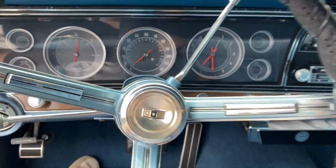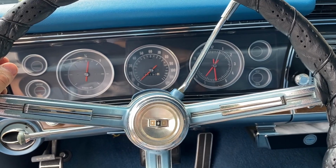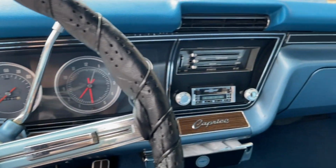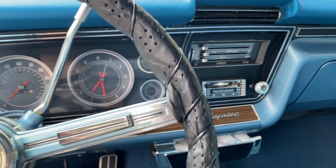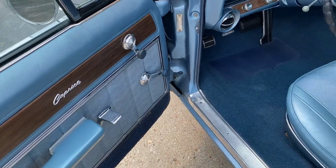Nice steering wheel here. It does have the Turbo 400 automatic trans. And the horn works. Let's keep going.